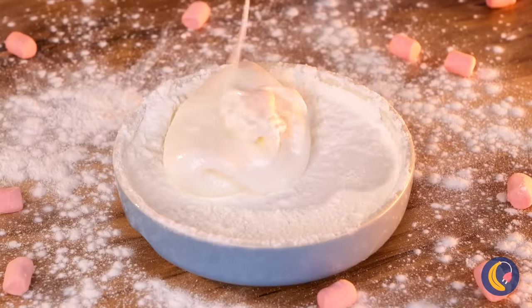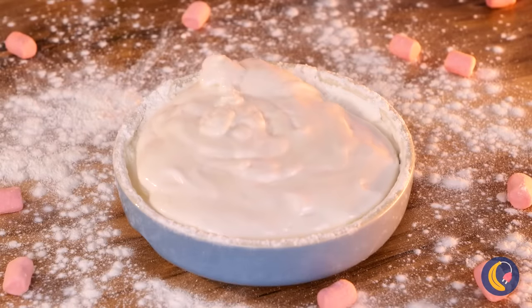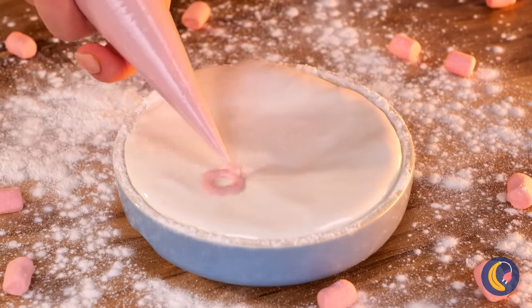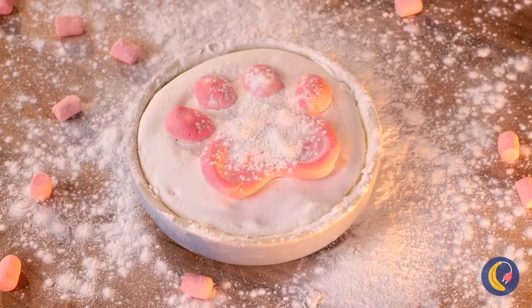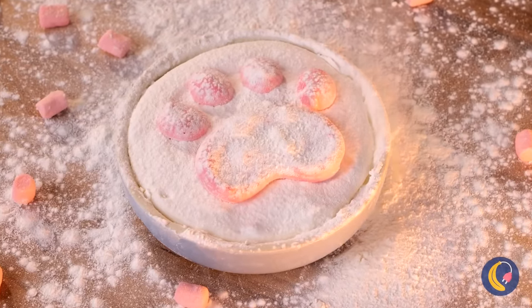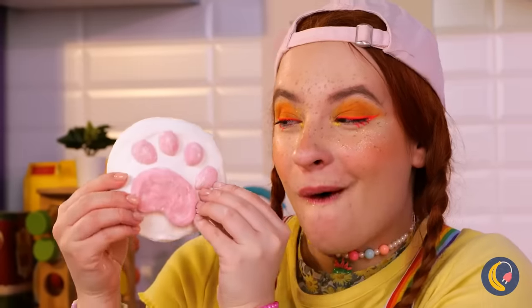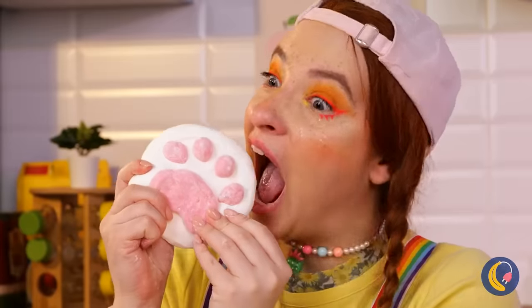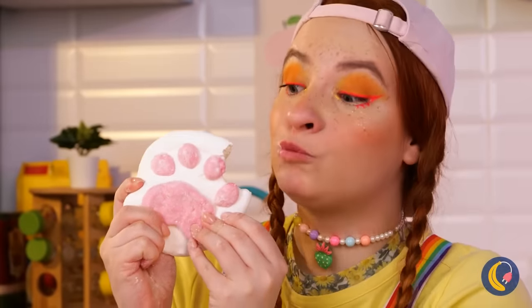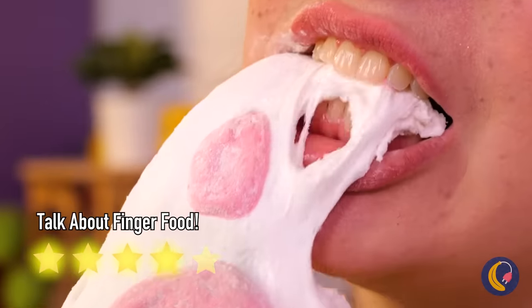How about we keep some in a disc? And add a design on top, like a paw print. Add powdered sugar, because powdered sugar. It may have hardened, but it's nice and squishy. But like I said, the real fun's in eating it.